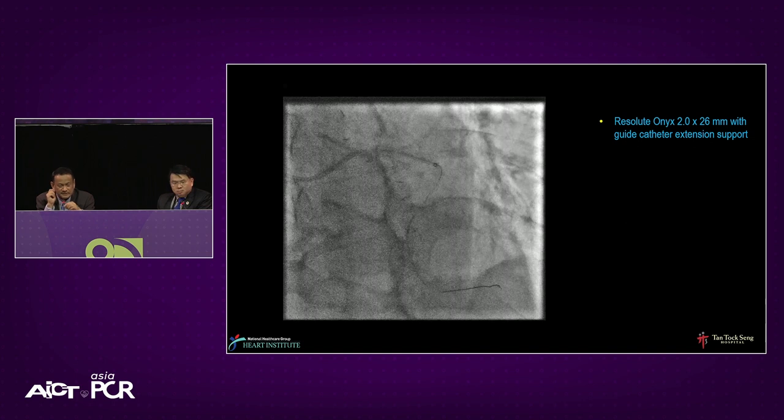So if I want to attempt it, I've got a good, deeply seated extension guide catheter. I'll try to put in the balloon when it's partially deflated and then try to push it in. If it does go in, then it's quite likely my DCB can go in. If it doesn't, then I would think about putting in a stent. A DCB is not as deliverable as a stent. Okay, that's also a good point.